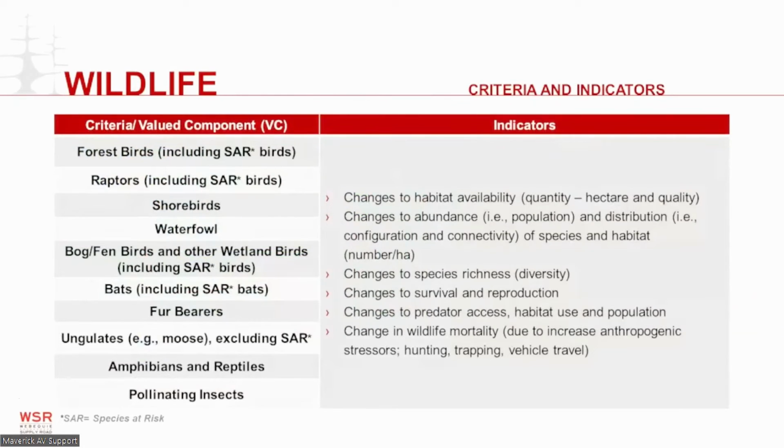Let's talk a little bit about wildlife again and some of the criteria or valued components associated with wildlife, just to give you a better understanding through examples. For wildlife, you might have forest birds, raptors, shorebirds or waterfowl, or bog and fen birds like muskeg birds and other wetland birds. You might have bats or fur-bearing animals like lynx or rabbits. Ungulates, which are moose, for example. Amphibians and reptiles, and then pollinating insects as well.